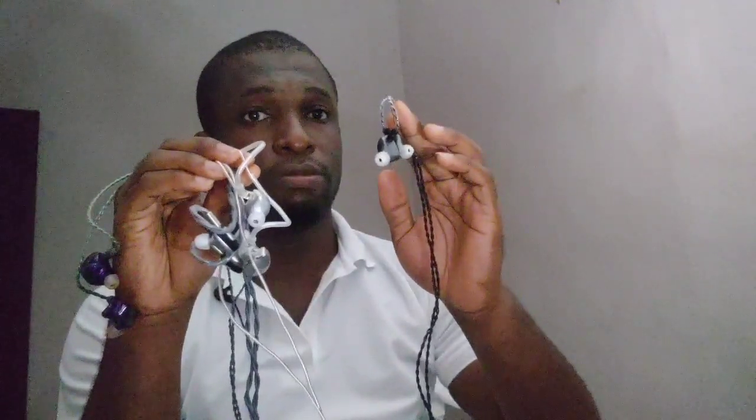This is the OG Tripowin Olina, and let me make one thing clear. The Tripowin Olina is the longest serving earphone I've had till date. I've never had any earphone that has lasted me this long. This earphone has stayed with me for 4 to 5 years now. I'm certain it's like 5 years, but let's say 4 to 5 years.